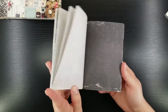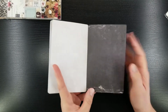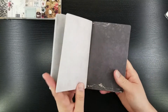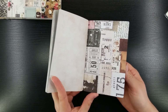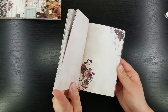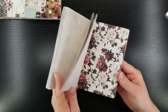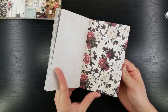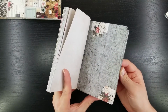Your collage, and there's your black paper again, which I love. I think this would look beautiful if you just put a little photo there or something. I would love that. Your ticket collage. This one's got the white with the little floral details, very pretty. Another floral print. There's that teal color again.